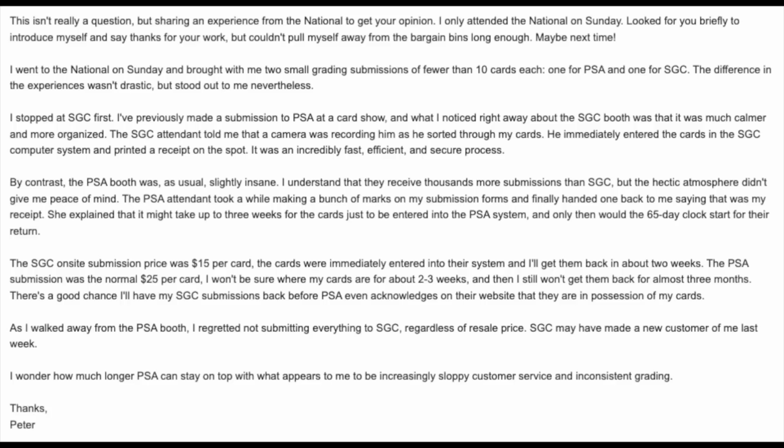There's a good chance I'll have my SGC submission back before PSA even acknowledges on their website that the cards are in their possession. As I walked away from the PSA booth, I regretted not submitting everything to SGC, regardless of sale price. SGC may have made a new customer of me last week. I wonder how much longer PSA can stand on top with what appears to be increasingly sloppy customer service and inconsistent grading. Yeah, that's an interesting experience.